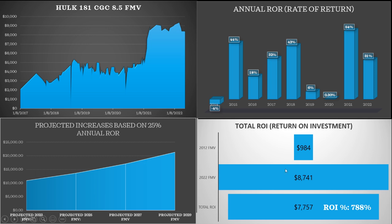We look at the trajectory. Fair market value right now for this 8.5 is roughly sitting at about $8,741. If you look at the trajectory into 2029, man, that's over 22,000. Again, is that a bit of a stretch? I think it's a bit of a stretch, and again, we don't know what's happening right now with this economy. This economy is a variable and a factor that I think a lot of people didn't take into consideration. But if we're looking at where we're at right now, 10 years ago, $984 for this book in an 8.5. 8.7 now, that's $7,757 if you'd sold it for fair market value right now, roughly, of a return on investment, with a return on investment percentage of 788%.